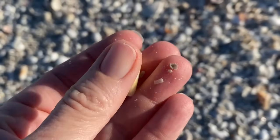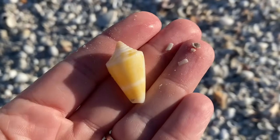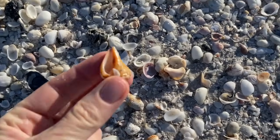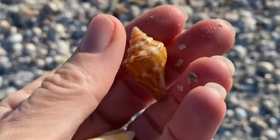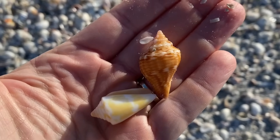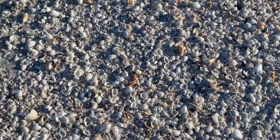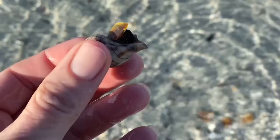That is a Florida cone. I don't really pass up any cones. I pretty much pick them all up. The juvenile fighting conchs, like this, oh, a little bit of zigzaggy pattern. Oh, that's so pretty. Those, it depends. So it just, I don't know. I have to be honest. I don't know why sometimes I pass up certain shells and sometimes I don't.